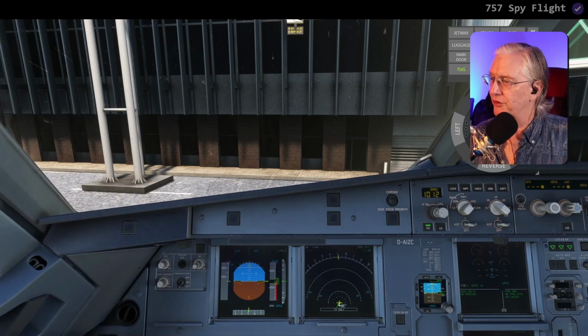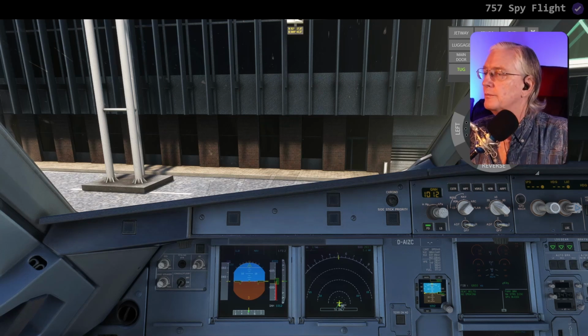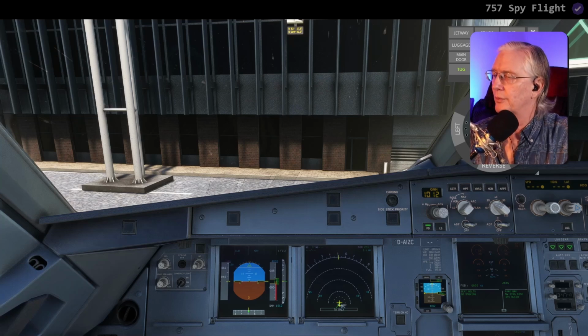Hannover ground, hello from Lufthansa 441 at stand 14 with information Juliet requesting pushback. Lufthansa 441, Hannover ground, hello. Stand by for pushback shortly.